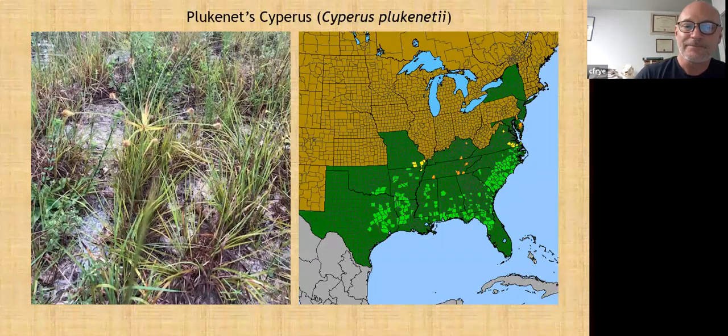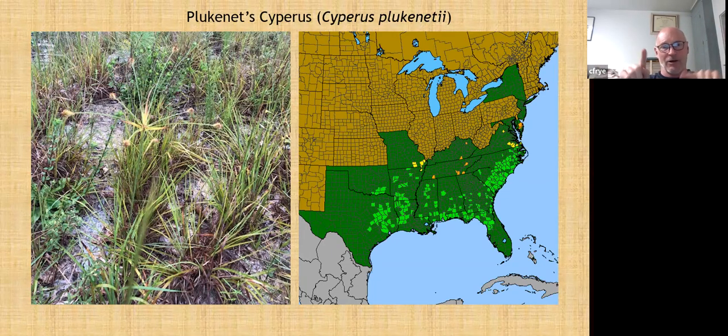So it's not much to look at. I know that. It's not a lily, it's not an orchid, it's not something gorgeous. In the center of that photograph, you see this little weird plant with these long arching culms. That's a cyperus. It's in the sedge family. And if you take a peek at the map, you see the states where it's present, and each one of those little colored polygons is a county of occurrence.